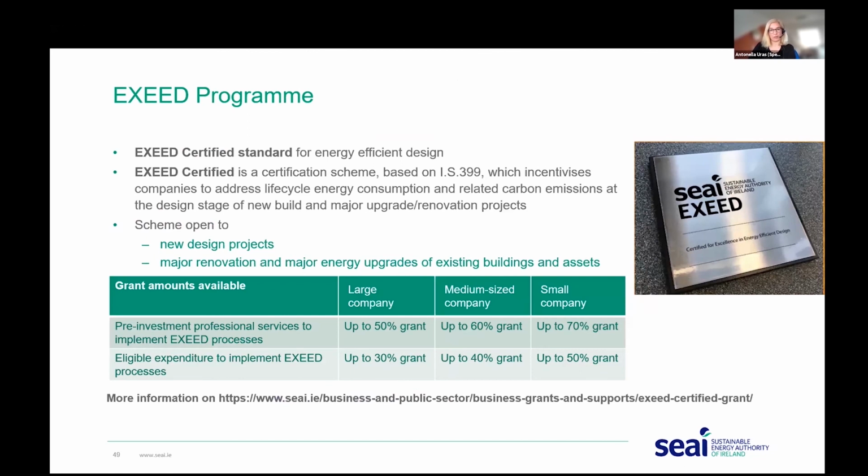And on the non-domestic supports, there's grant support available for organizations working towards achieving certification of a building or an asset against the EXCEED certified standard for energy efficient design. And this is a certification for energy efficient design management. Different grant amounts are available depending on the size of the company. And also there are professional grants available for professional services and for expenditure.